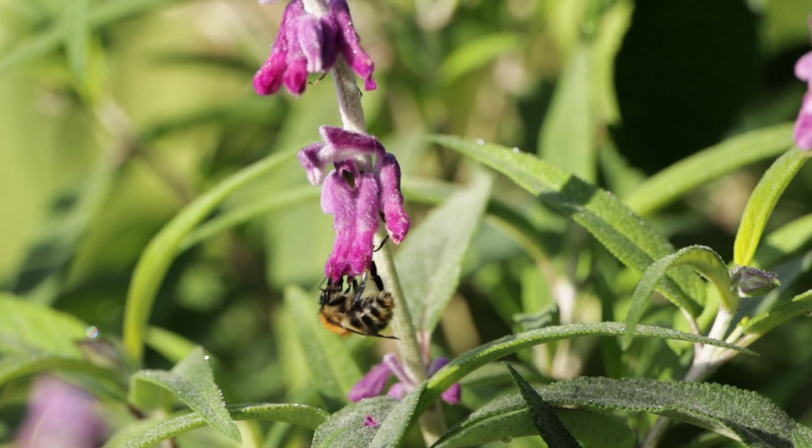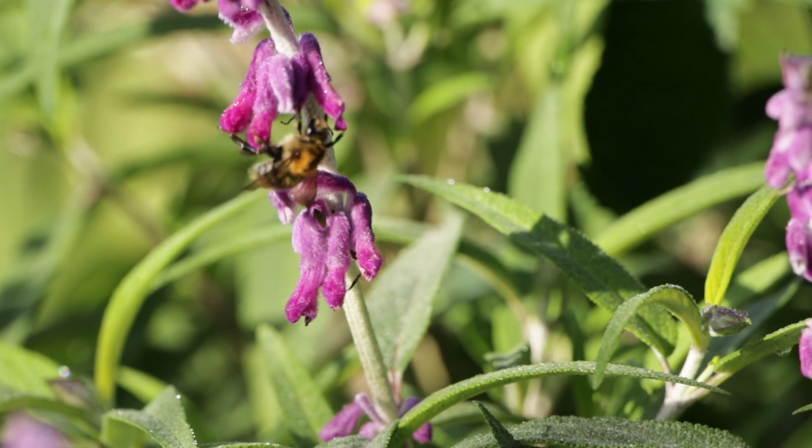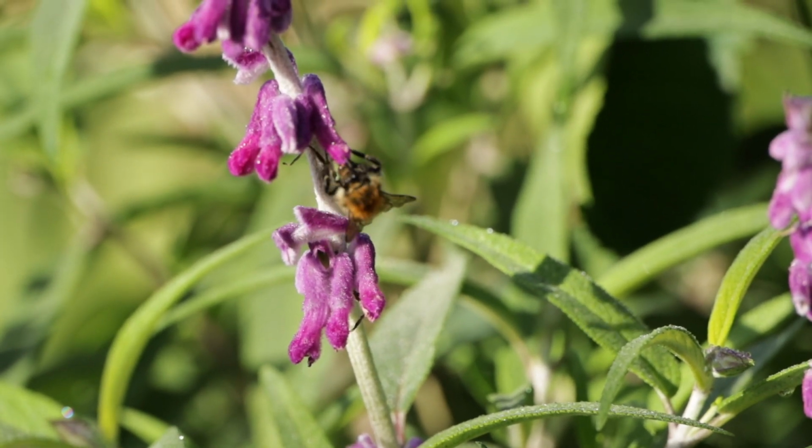But the bees really like it, which is amazing because it's such a long shape, but they're very persistent, working their way methodically across the whole plant.